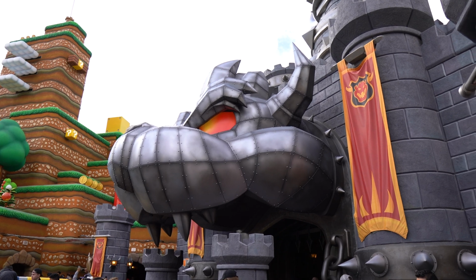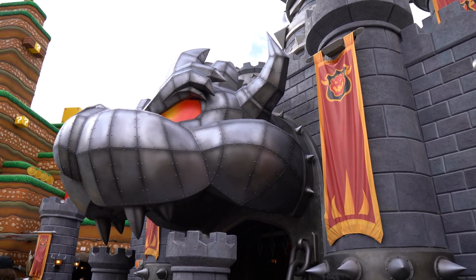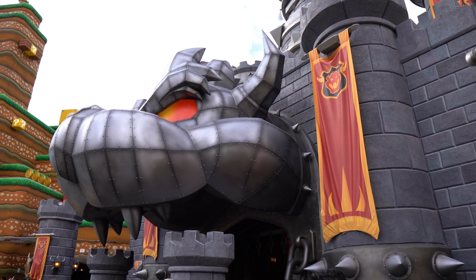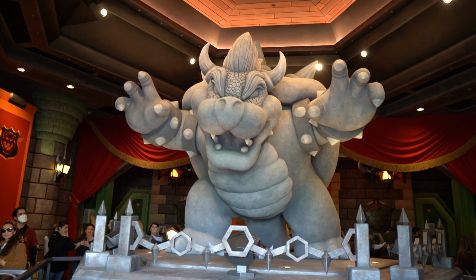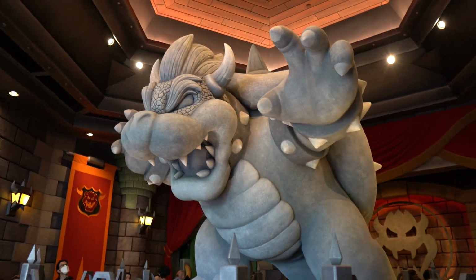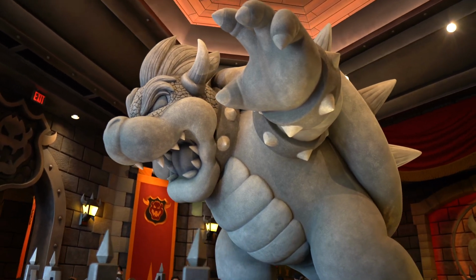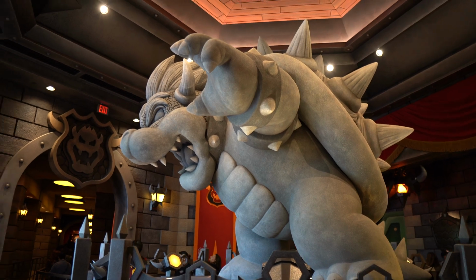Into Bowser's Castle we go, and Savannah, just check the time. We've been waiting exactly 30 minutes, but there is still plenty of queue on the inside, so I'm thinking it's probably gonna be around an hour wait. Bowser's statue is a lot larger than I expected. It's really, really big. Wow, you have to be here in person just to get how big in scale this is.